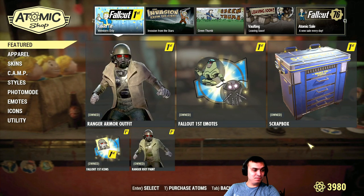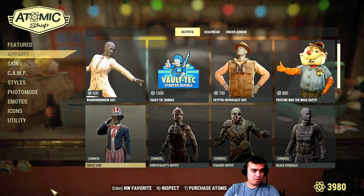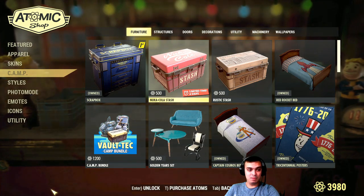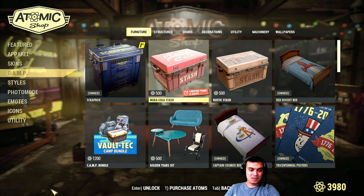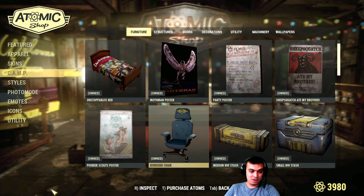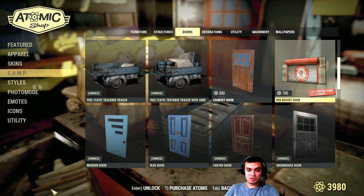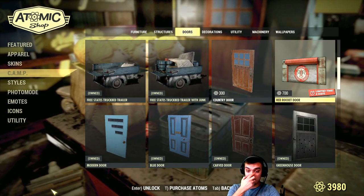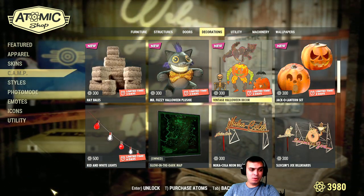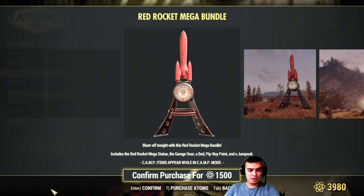But anyway, the other thing that I've missed is the Red Rocket bundle, and I'm not sure how in the world that happened. So we still got the Nuka-Cola stash as well for a limited time. It's not on featured, I don't know why. But anyway, the most important from this is, you still got the Red Rocket door with the limited 700, there you go. And the Halloween stuff are still here, but the most important is the Red Rocket bundle.